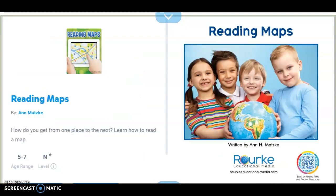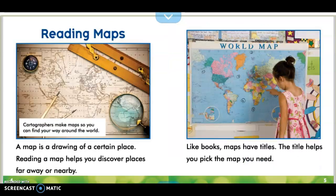Now let's learn how to read a map. Reading Maps by Anne Matsky. How do you get from one place to the next? Learn how to read a map. Reading maps. A map is a drawing of a certain place. Reading a map helps you discover places far away or nearby.